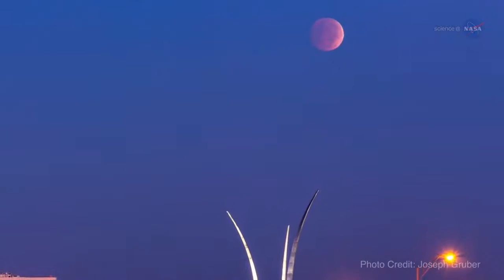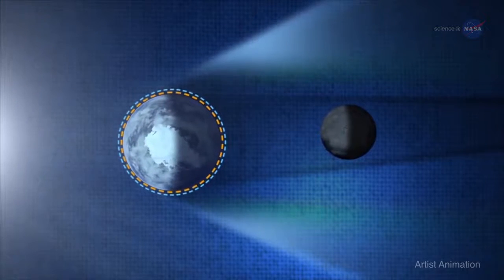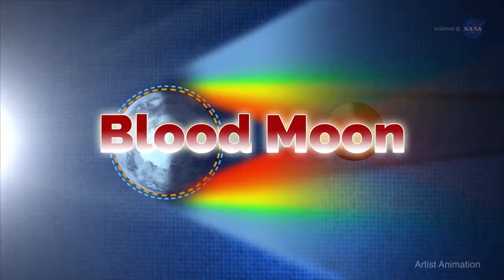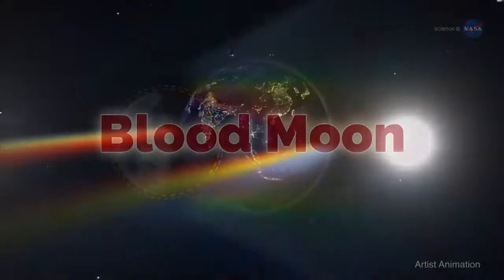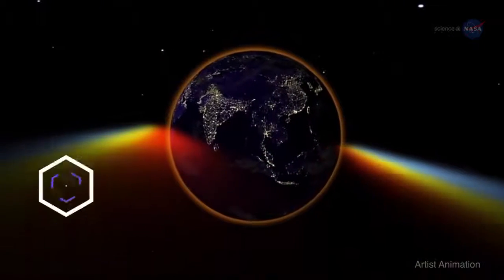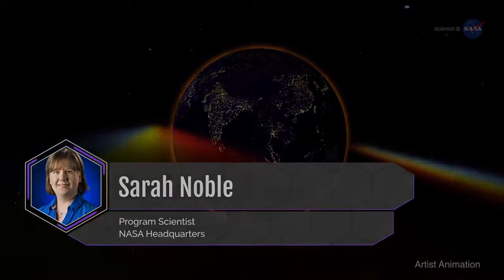The moon will lose its brightness and take on an eerie, fainter than normal glow from the scant sunlight that makes its way through Earth's atmosphere. Often cast in a reddish hue because of the way the atmosphere bends the light, totally eclipsed moons are sometimes called blood moons. We're seeing all the Earth's sunrises and sunsets, at that moment, reflected from the surface of the moon, says Sarah Noble, a program scientist at NASA headquarters.